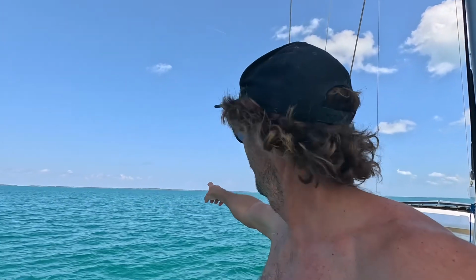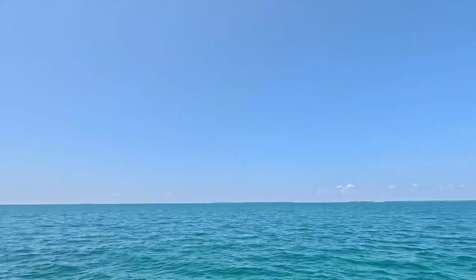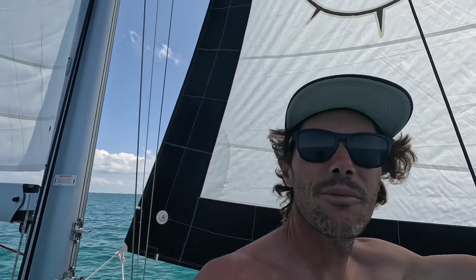And as you can see, there is Allen's Pensacola right there, but we're zooming right by it. And Great Sail is that way, about another 20 odd nautical miles.